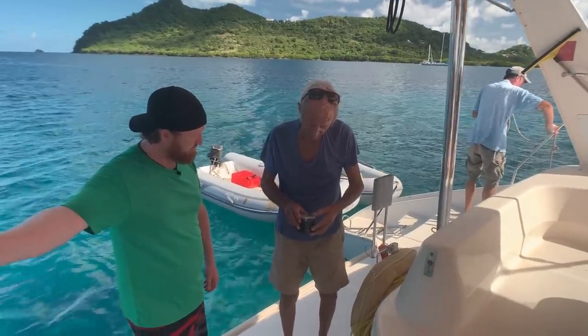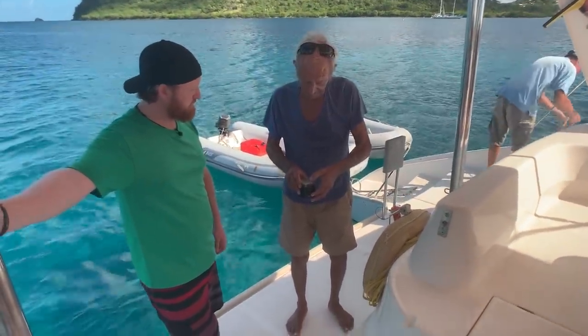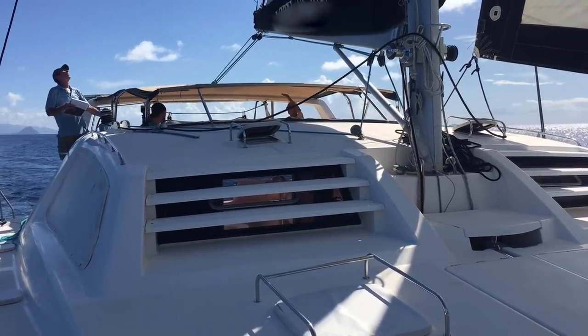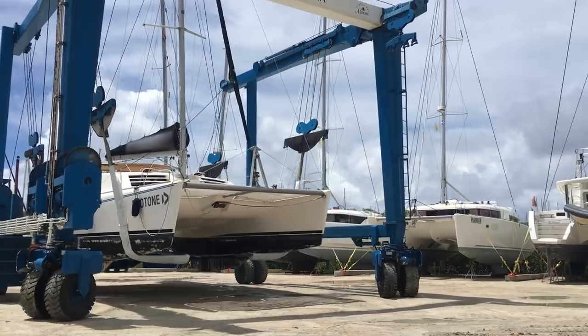Last time, our surveyors joined us on board. This is at the low end of moist. We got the sails up for a leisurely sea trial. And we hauled out to begin our time in the boatyard.